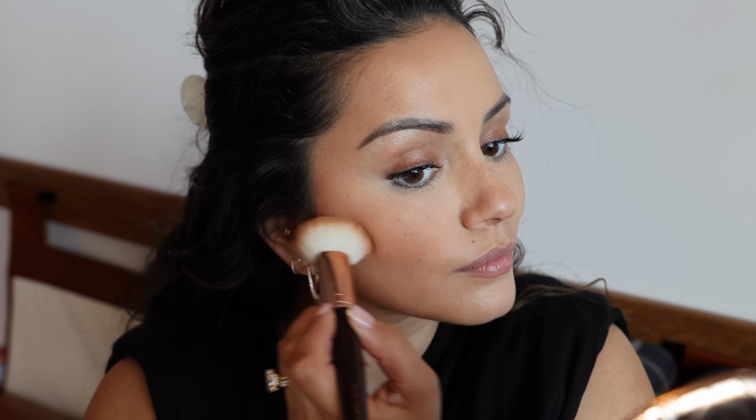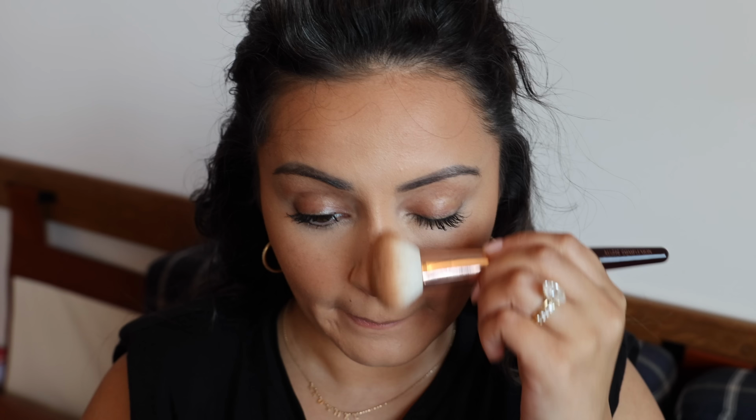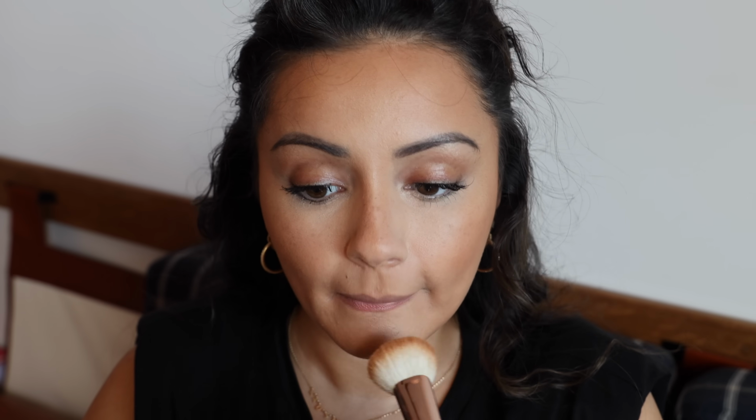Next, I'm going to use my Charlotte Tilbury Airbrush Bronzer. I love this. I feel like I always go back to this. It doesn't matter what other bronzers I try, I always go back. So I'm just going to take this onto the usual areas that I like to bronze. So that is on my cheekbones, around my hairline, my jawline, and very slightly around my nose and mouth as well.